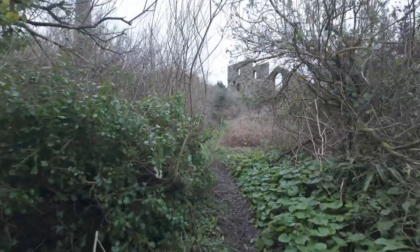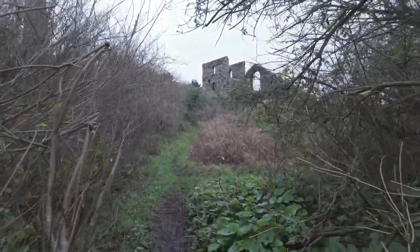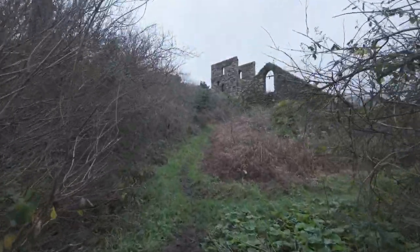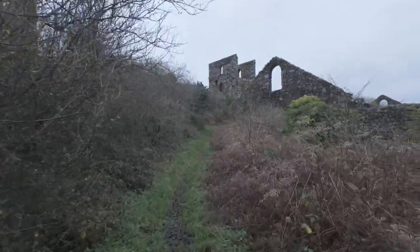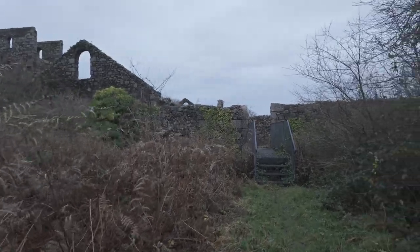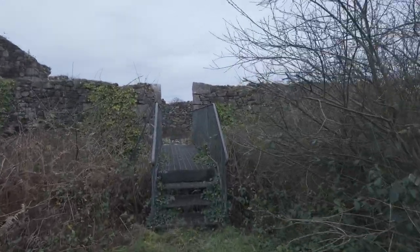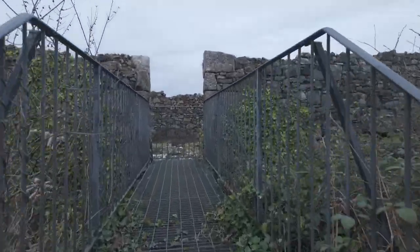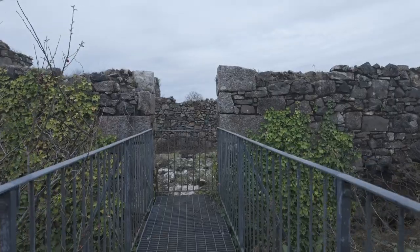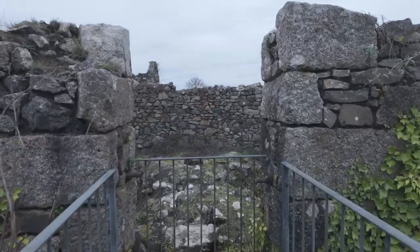So we're just taking our time. You can see the building's just ahead of us here. Now, we did do a ghost investigation here some time ago, but never really got a great deal. So we've got more specialised kit for that now, so we probably will return in the new year. So we're just outside this building here now, and we're just walking in.